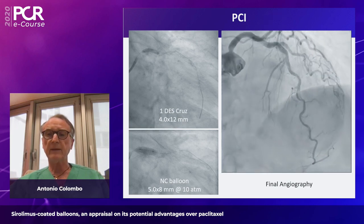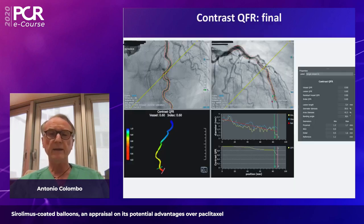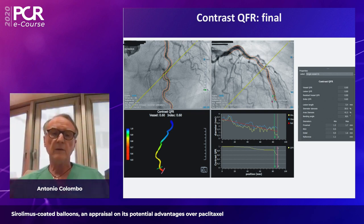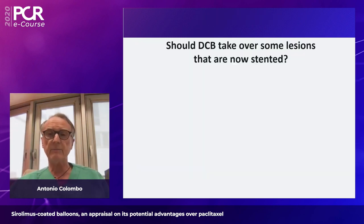And as I said, besides the final angiography here, we have the final QFR with the vessel which is not red as at the beginning, with a QFR value which is very acceptable, with a small red segment very, very distal in the vessel. So this is a very unique approach to avoid a full metal jacket, utilizing drug-coated balloon with some functional confirmation that the result obtained is stable.